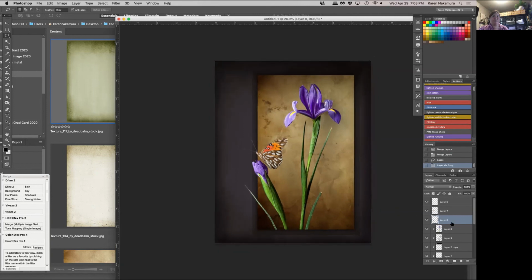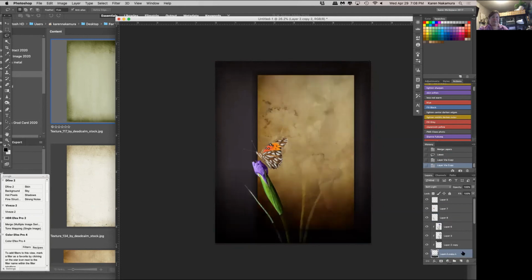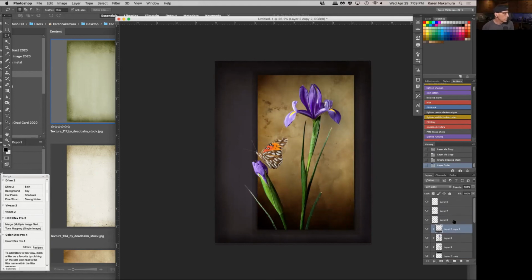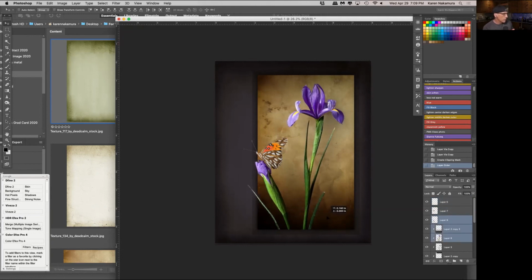I might add some, let's see, if I duplicate this one, I might put it in front of the flower to make it look more real. Okay, so you added that gradient. So I was going to ask you, what would be some of the finishing touches? So you get to this point, you've done all the masking and you've done the placement and you've moved it around. So now, what would be some of your finishing touches that you might apply?